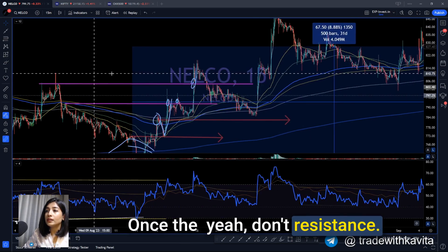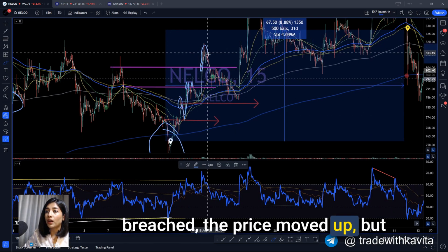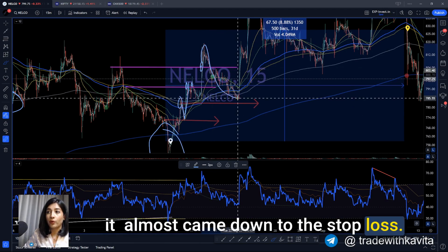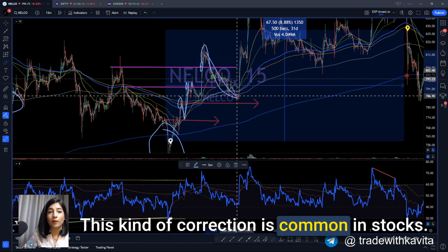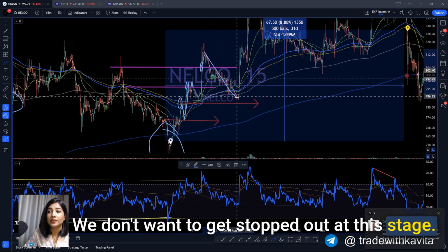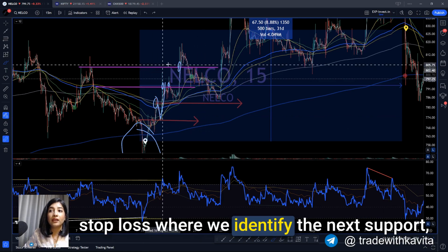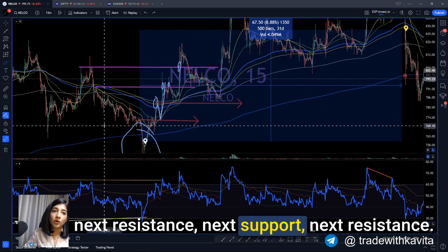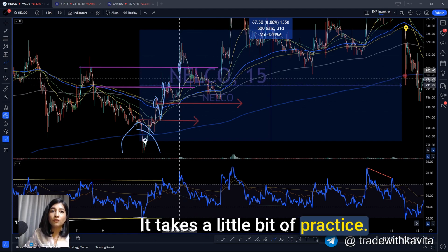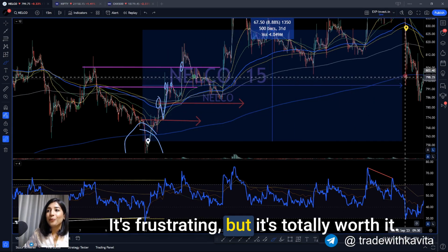Once this resistance got breached, you can see the price moved up, but it almost came down to the stop loss. This kind of correction is common in stocks, and this is what we want to avoid. We don't want to get stopped out at this stage. That is why we use this technique of trailing stop loss, where we identify the next support, next resistance, next support, next resistance. It takes a little bit of practice. You have to be very tactical, and it's a little mind-bending. It's frustrating, but it's totally worth it.